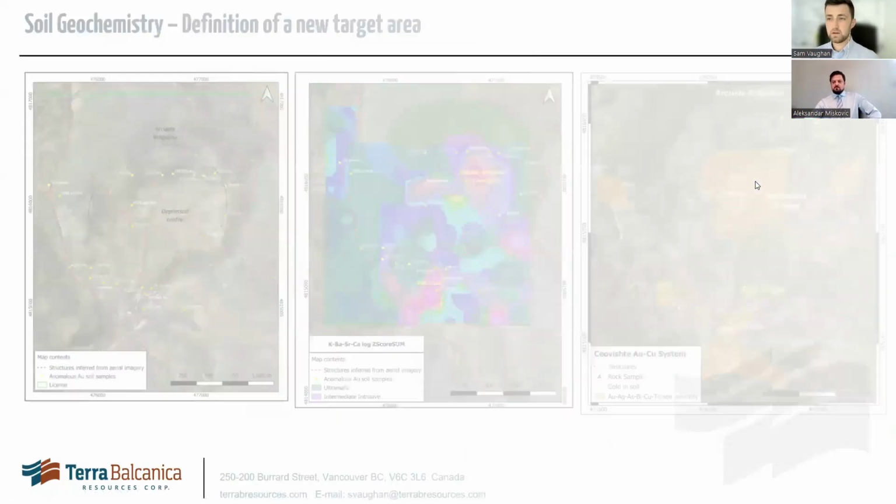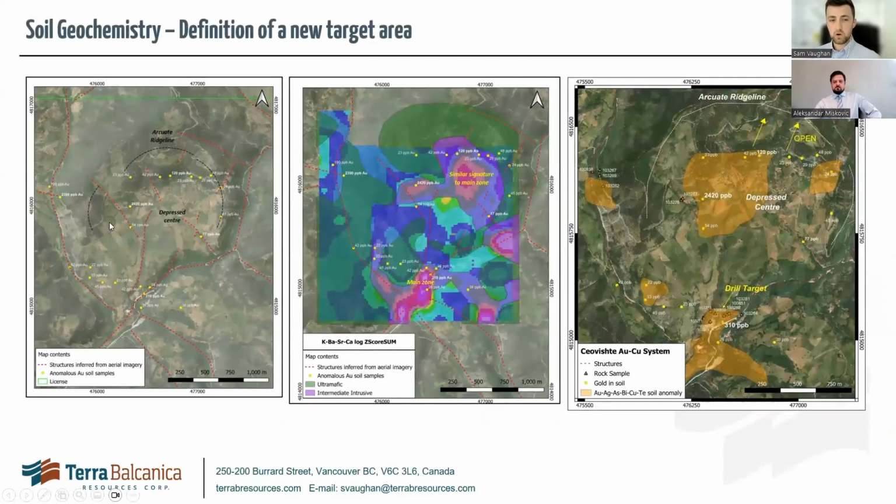When we combine that with the topography, you can see we have a depressed center here, an arcuate ridge coming around, forming an annular structure which has gold mineralization or evidence of gold mineralization in the soil around this feature. It has a similar geochemical signature to the main zone, where we've sampled over 1% copper, over 50 grams gold. So this gives us a large target area in this northwest to conduct more prospecting and future work.